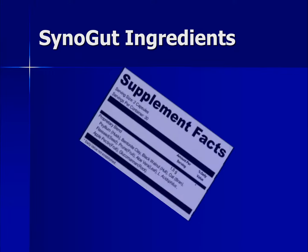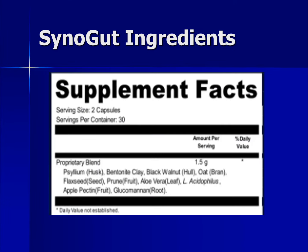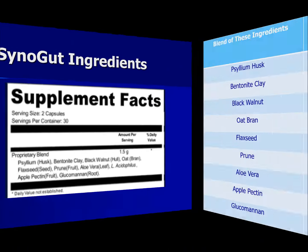And here they are. Here is a supplement facts label right off the bottle of SynoGut itself. And I understand this is probably not the greatest picture. I magnified it as well as I possibly could. So let me give you a better idea of what the ingredients in SynoGut are.